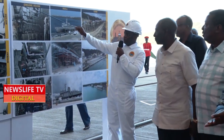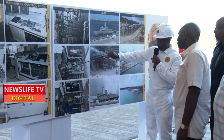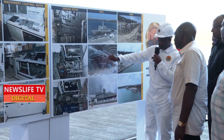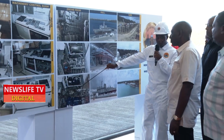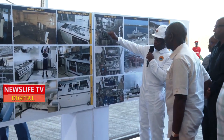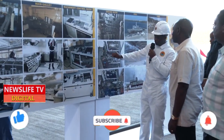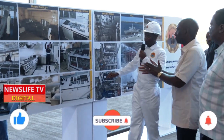The engine room of the same ship, this is the old engine that was on board the ship. During installation of the new engines installed on board. This is the machinery control room of the ship, the old machinery control room. During installation of the new control room, the finished new control room.